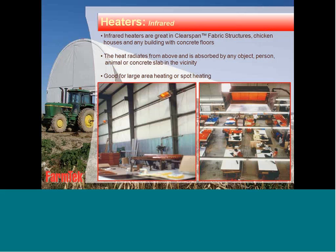Now, another style of heating that we are very keen on in a lot of scenarios, infrared heating. Infrared heating is probably the most common way that we use for heating in clear span fabric structures, obviously our mainstay of business. They are also very popular in chicken houses, in hog houses, and any building with concrete floors.